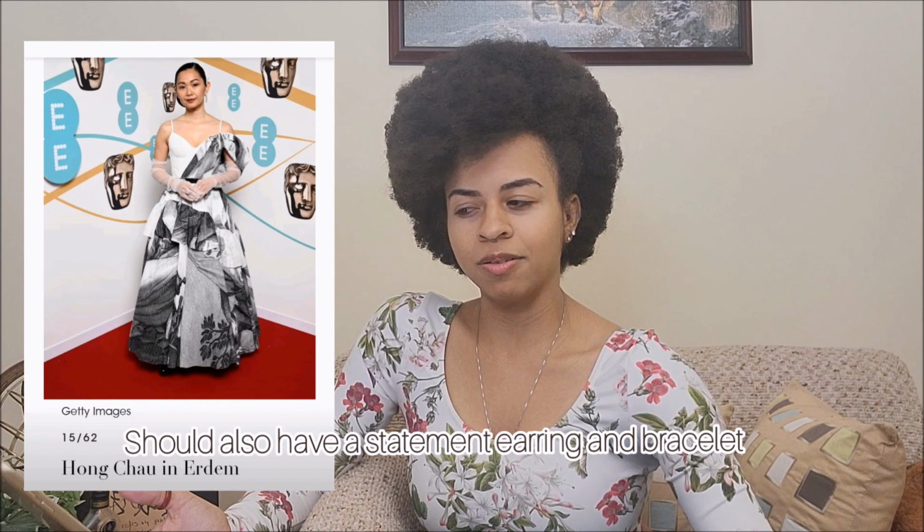Now, Hong Chau in Erdem. I don't like the gloves. I like the dress, though. It is very nice. I also wish her hair was down. Because she has a low bun here, if it was falling off to her shoulder, that's bare. And honestly, the whole bustier top could have been asymmetrical in this regard. That would look very nice, have it coming across in that little gap of shoulder, and then down, and then the hair.